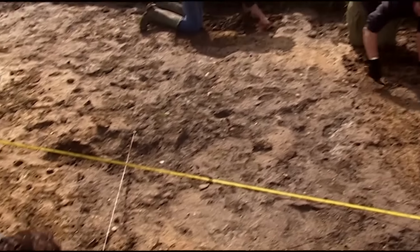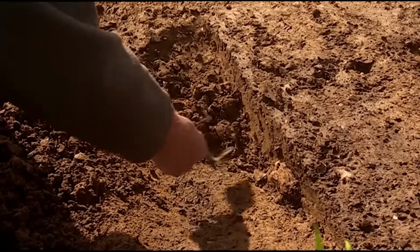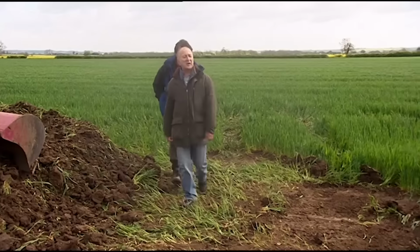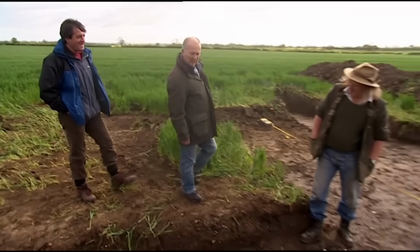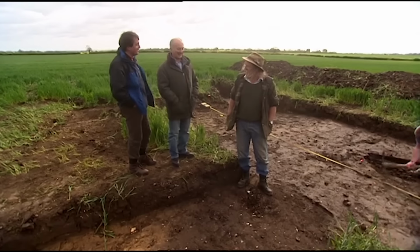Guy thinks that these were part of a rural metal recycling effort, and that Phil's trench may give us supporting evidence. Guy, you promised me a recycling centre. All I can see is a big black stain in the ground. I didn't promise you anything. I was just indulging in some frantic but sincere speculation.